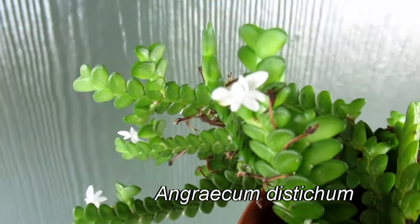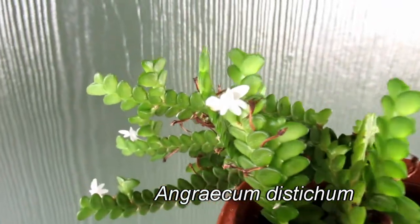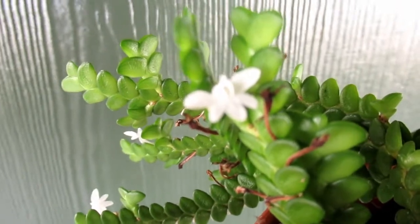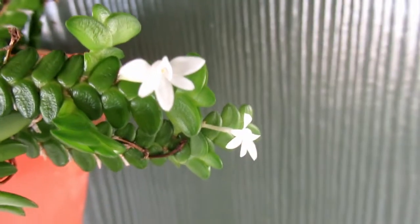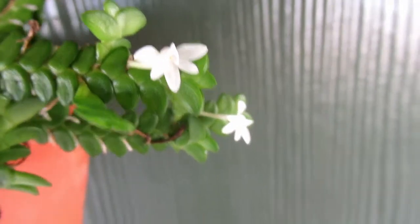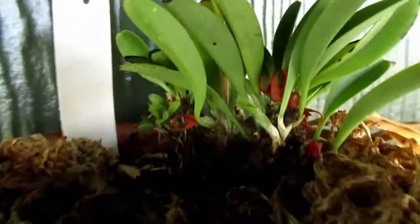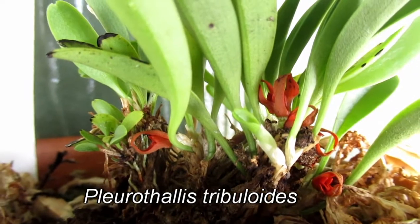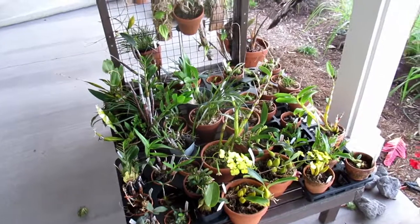This is another very easy one. If you live in warmer climates, I would suggest this. It's just like a succulent that's got orchid flowers on it all year long. I do get these in focus in a second in the picture, but Angraecums are just unbelievably cool little plants in a lot of ways. And I can't wait. I've had this one for years, and it's been growing well, and I can't wait to see it in 10 years. Pleurothallids, underrated orchids. They have very understated flowers, but really cool growth habits.